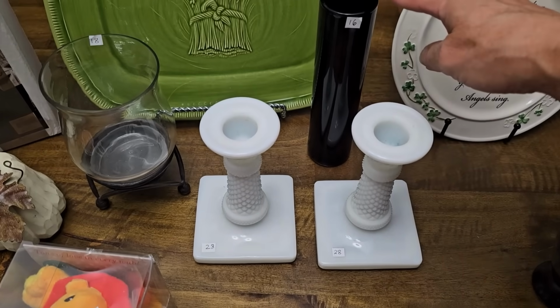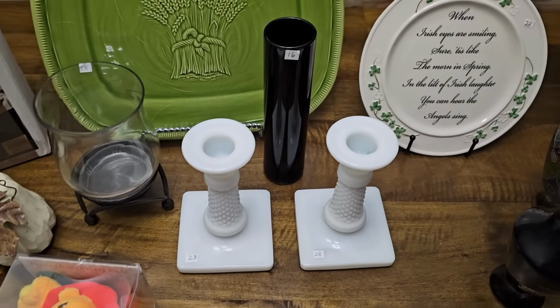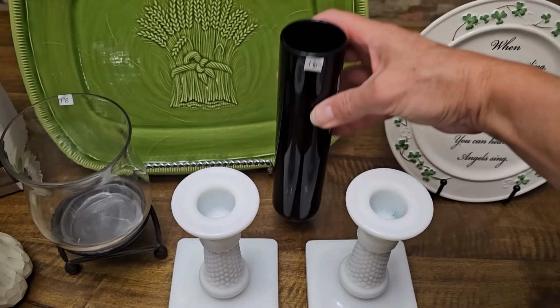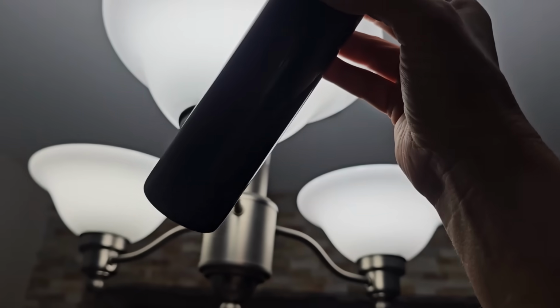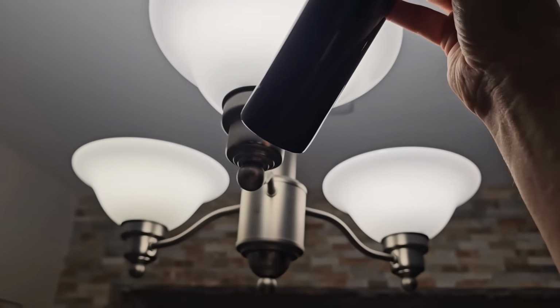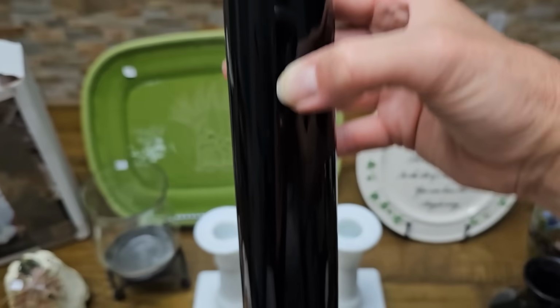I'm including this black Libby candlestick because I think it would go beautifully as a trio with these two candlesticks, with some white roses or any flower in. It is glass made by Libby, black glass. Let's see if it's actually amethyst based. You can tell the base of a glass by holding it up to the light. Golly, that is really black. I am asking $16 on the vase.